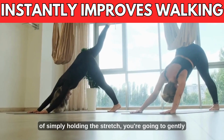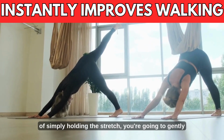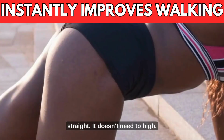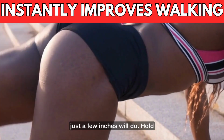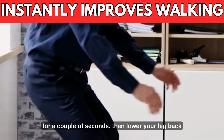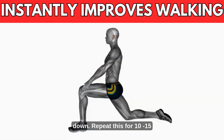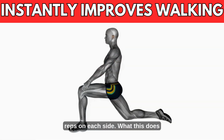Now, instead of simply holding the stretch, you're going to gently raise your back leg off the ground, keeping your knee straight. It doesn't need to be high, just a few inches will do. Hold for a couple of seconds, then lower your leg back down. Repeat this for 10-15 reps on each side.